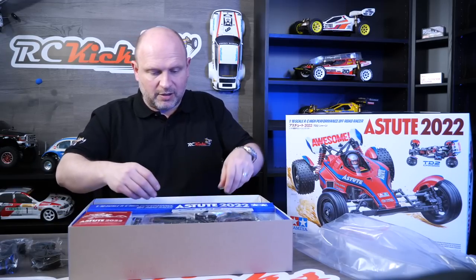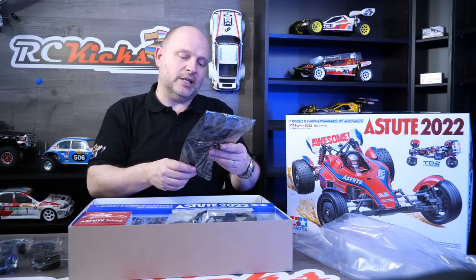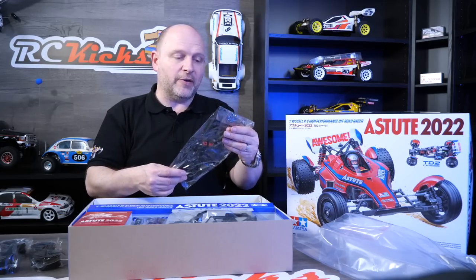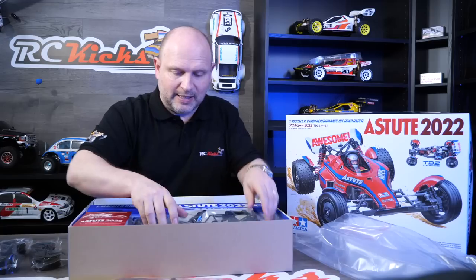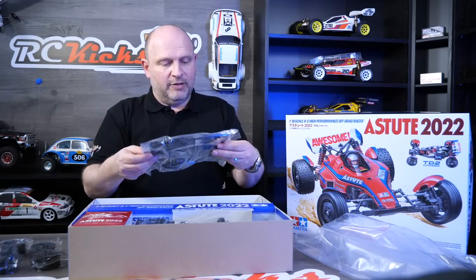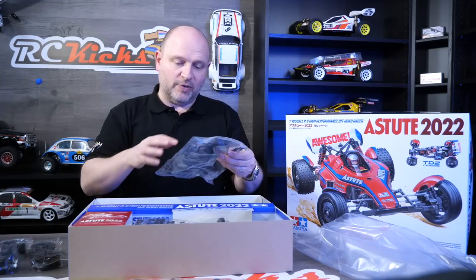Then there we've got the arms. No different to the Super Avante. Very sturdy, very strong arms. And also some hexes and a few other little bits and pieces. Then we have what looks like a part for the front suspension, which is very different.